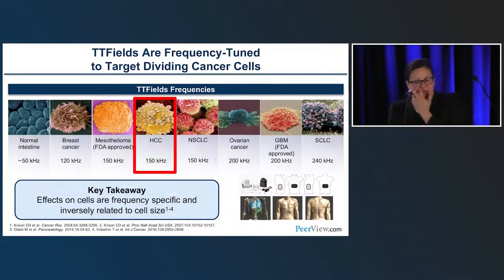So this is an emerging therapy that is being used in different cancers and has been studied, I think, mostly in GBMs. So for each tumor type, there is a different frequency that's used. For HCC, it's 150 kilohertz. That's specific to the organ and cell size.